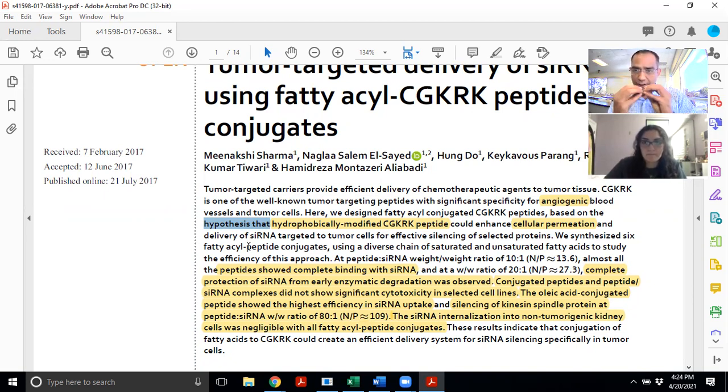Now for that peptide fatty acid conjugate, we want to know whether this peptide binds to the siRNA or not. We have to design an experiment to know that. One experiment. Second, they wanted to know whether this siRNA peptide complex will survive the blood. If I give siRNA, will it be destroyed by blood nucleases or different enzymes that we talked about in the last session, the barriers to siRNA delivery? So that was the second, which is called serum stability. In other words, complete protection of siRNA from early enzymatic degradation was observed. This is called serum stability.